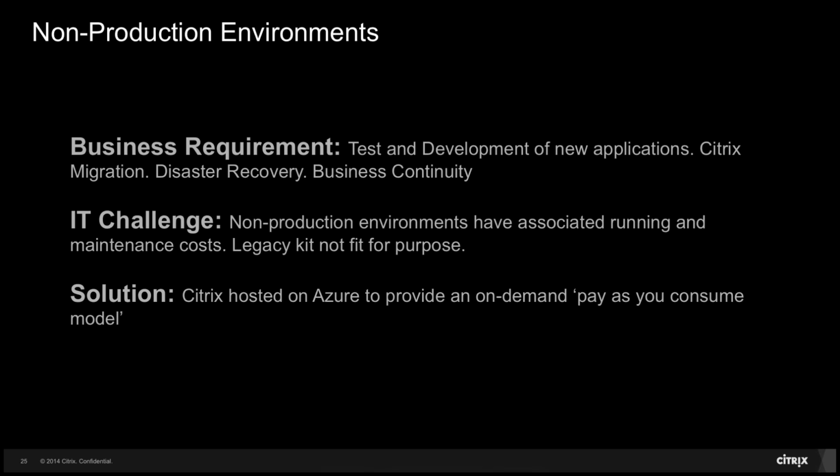And it means that you can have non-production environments running for whatever length of time you need them to. You can get rid of all that legacy kit you're using potentially to go and do that, as some of you may have done before. And it gives you that on-demand pay-as-you-consume model that you may need, because you won't always be using those non-production environments. But equally, when you do, you can use it as a proof point to see, well, will this work in Azure in the first place, but also to give you that flexibility of being able to test, do parallel migrations, which is a great way of migrating, for example, off older versions of ZenApp and ZenDesktop onto new versions as well.